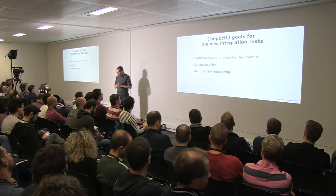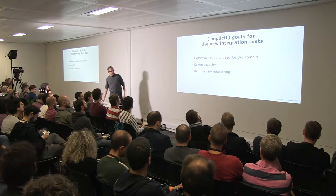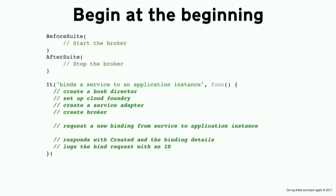Right. So now we jump into code. So deep breath. Relax. I'm not sure how much of this you can see from the back anyway, but let's see how far we go. So here's a bit of pseudocode, so start with the pseudocode.